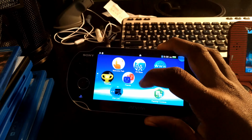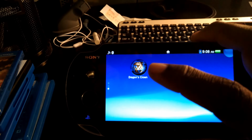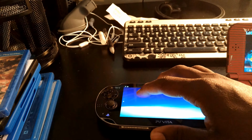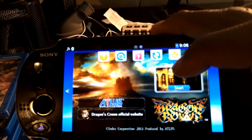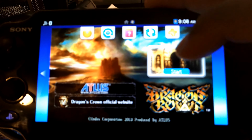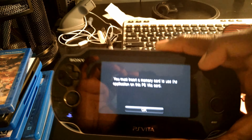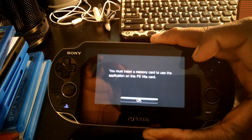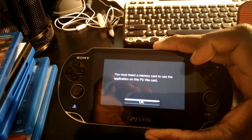So I have the Vita. Right now I have a cartridge in there, which is basically Dragon's Crown. So okay, let's go play Dragon's Crown. Alright, good, Atlus, everything, I'm cool with that. Love to give people what they want. And look what it says now. You must insert memory card to use application with Vita card.